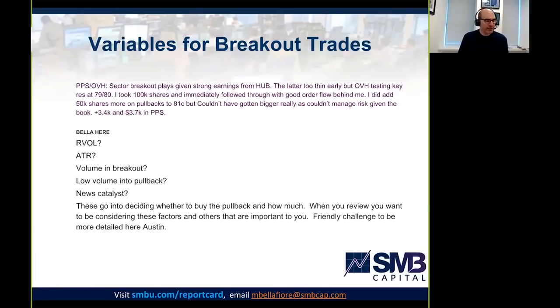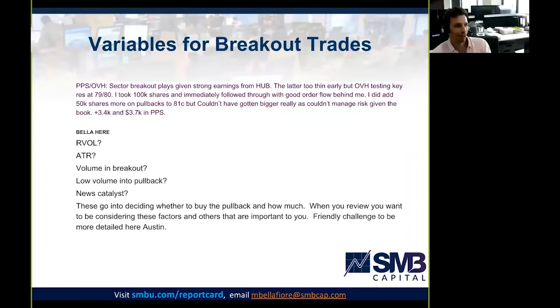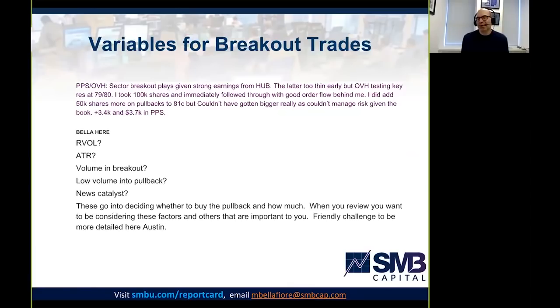A breakout trade, if one of us was a writer and was going to write a book, they would say this for a breakout trade. You'd want an elevated RVOL, you'd want an ATR that made it worthwhile to take on the risk. They'd say you want to see increased volume in the breakout. So when you look at your candles, whatever time frame, you should see a nice large green candle that is larger than you would see with others in terms of the volume. And then in the pullback, you want to see declining volume.